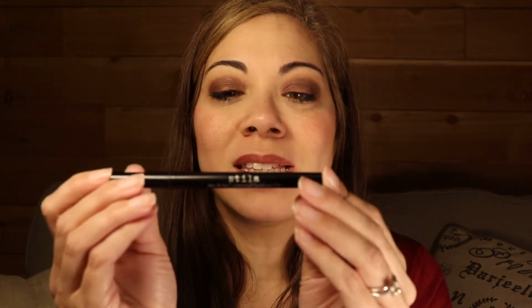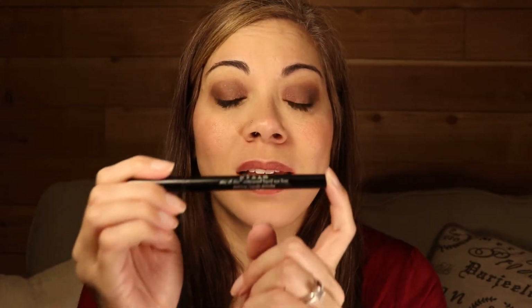My next product is the Stila Stay All Day. I almost called this In the Light. That's my pan palette. This is the Stila Stay All Day Waterproof Liquid Eyeliner. The shade is Intense Black. And I agree, this is an intense black liquid liner.